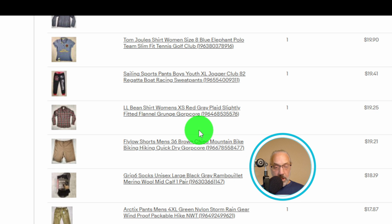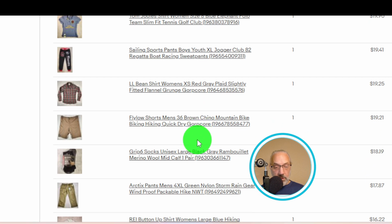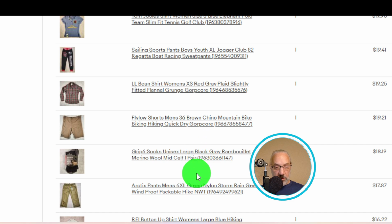Basic LL Bean plaid shirt for women. Flylow, that's a new brand to me. That is actually like a mountain biking brand, from what I understand. So these are just mountain biking shorts. Some Grip 6 socks.